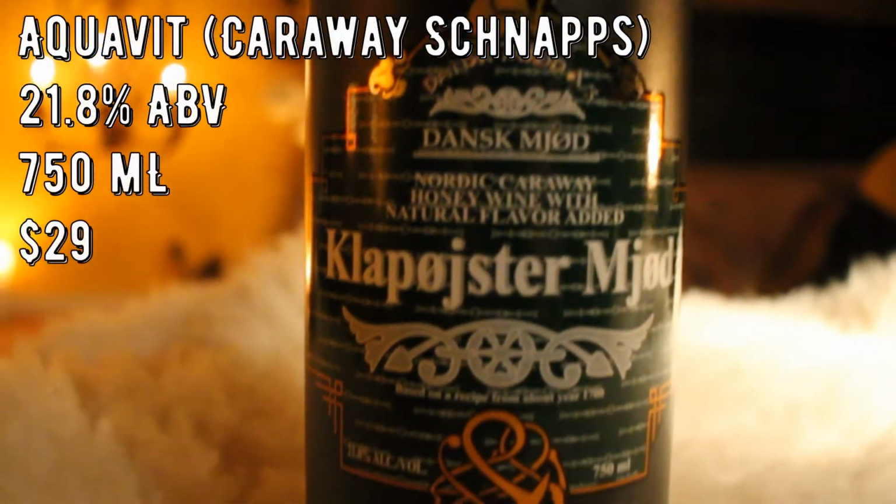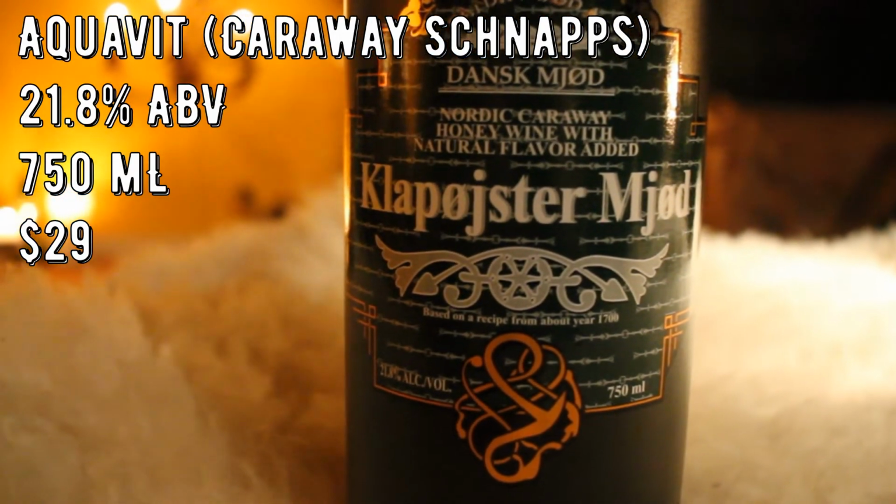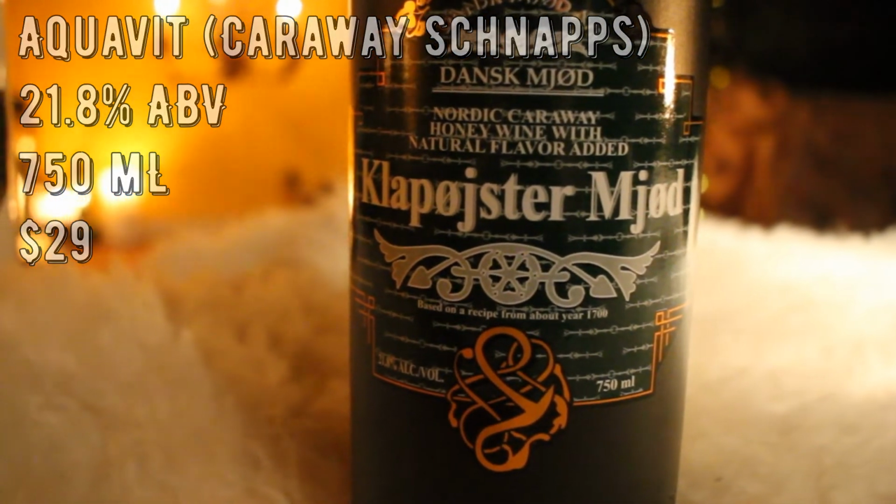And finally, we have Klapojster Mead. If we thought the other two were high alcohol, get ready for a 21.8% rip-roaring mead with schnapps added to it. The Klapojster Mead is actually just the Vikingernes Mead with schnapps added to it to get it to a higher alcohol percentage.